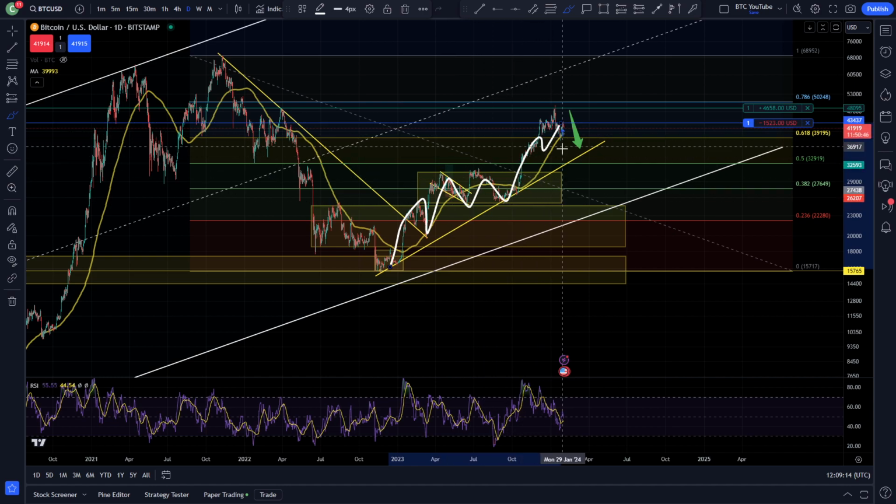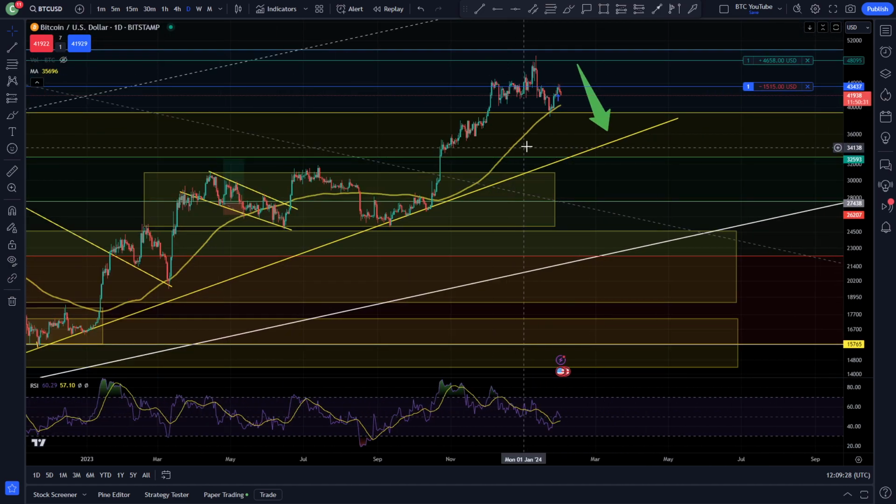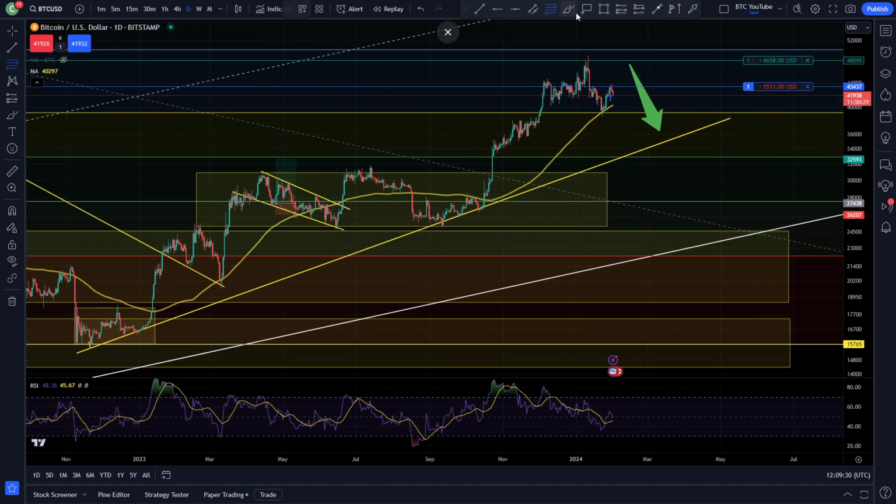Bitcoin looking extremely bullish over the past year or so off these lows. You can see we got down to around 15k, currently sitting at around 42k as of recording this video today, and we've basically been working up through our fib levels, looking very bullish. We've got this trend line that I think we could come down and retest maybe before the bull market begins and the halving happens in a few months.